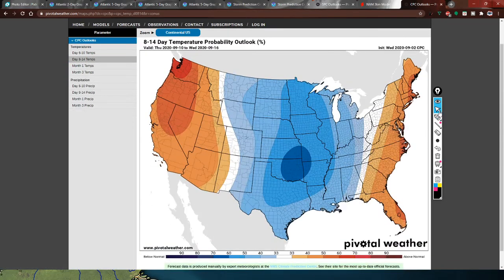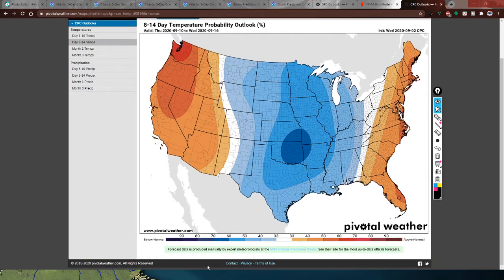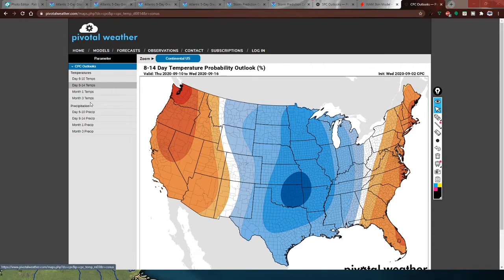It's going to move toward Oklahoma, Arkansas, Missouri, and Kansas. And whenever it gets there, it'll be around a 70 to 90% chance of below average temperatures.